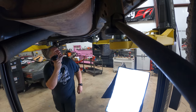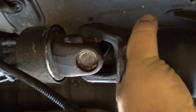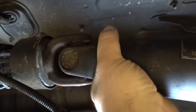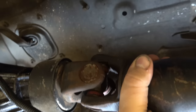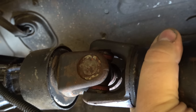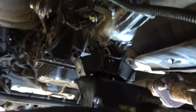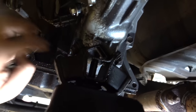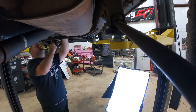Come back, check our drive shaft, and you can see what looks like a fairly fresh U-joint. Why do we have some play? Is that the U-joint? Well, I said it looks like a fresh U-joint, but we need some U-joints in this drive shaft. Probably could use a... oh yeah, that's a tear in the transmission mount. So we need a transmission mount and U-joints. That's definitely going to have a big effect on how the car drives.